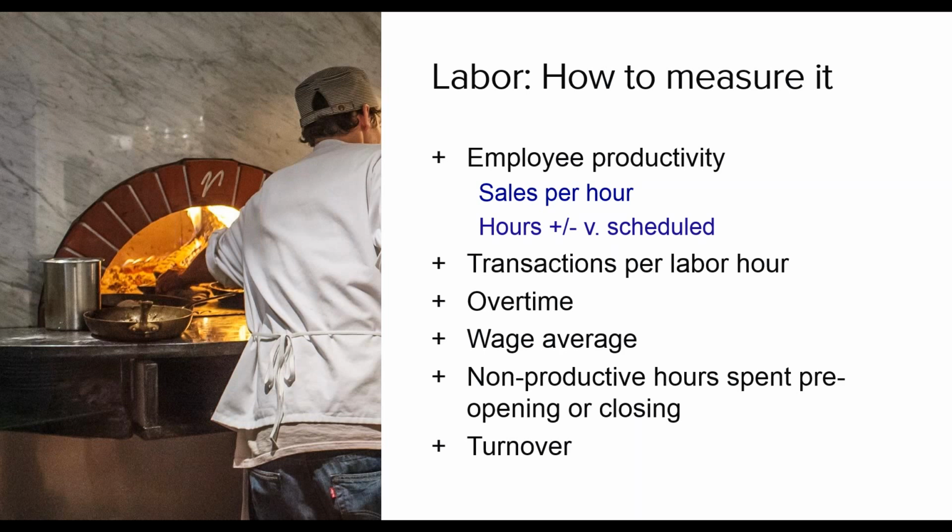What I don't have on here is labor percent, and obviously that is the ultimate report card of how we manage our labor from period to period. And unfortunately, typically you see that at the end of the week as a real number, and more so at the end of the period or at the end of the month, whatever your accounting period might be. So labor percent is ultimately what we're looking at, but it's these components that help you get to that labor percent.